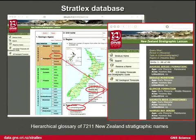Now there's a very clever thing about the StratLex database: it's hierarchical. A formation knows which group it belongs to, and a group knows which supergroup it belongs to, and so on. So you can drill up and down, and all this is baked into the relational database tables in StratLex. So its strength is that it's hierarchical. Another strength is that it's got lithostratigraphic, chronostratigraphic, and biostratigraphic names in it as well. It's very comprehensive. But that's also its weakness: it's too comprehensive.